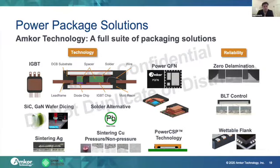At Amkor, we are able to address most of these challenges that we have discussed through a full suite of packaging solutions. On the technology side, we have devices running with silicon carbide and GaN die, and we are supporting those devices. We're working on lead-free alternatives for die-attach material. We're working on the IGBT modules, and we're also coming up with newer low inductance power CSP packaging. And on the reliability side, we are definitely working on addressing the zero delamination concerns, and then some of the system level requirements.